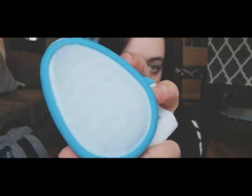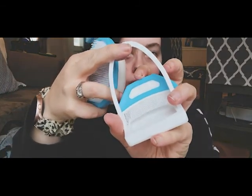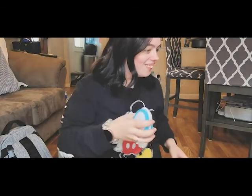In the line of bath time, we use a cradle cap brush for him. He has pretty bad cradle cap, so this is what it looks like. It's just got little bristles on it, and the back side of it is a sponge. And then it comes with this comb that you can use to scrape the cradle cap off if it's loose in his hair.